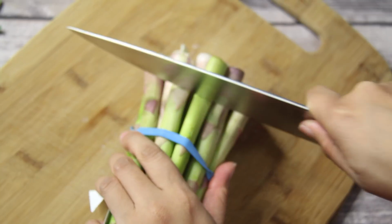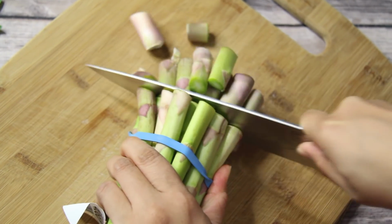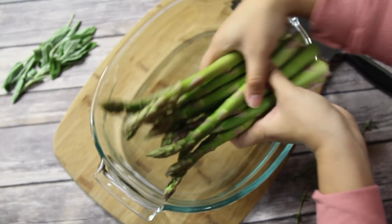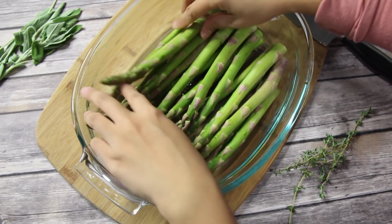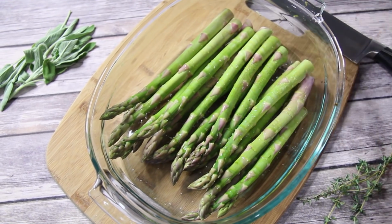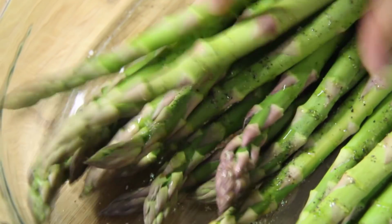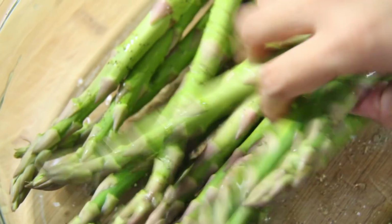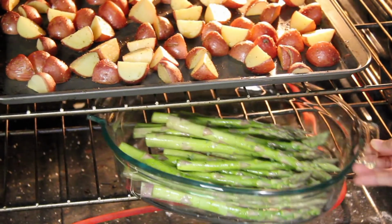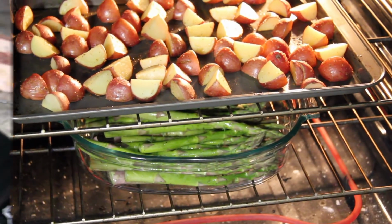I love pairing steak with asparagus, so I cut the ends off and season them the same way I did for the potatoes, adding some extra virgin olive oil, salt, pepper, and garlic powder. You can choose whichever vegetable side you'd like. I think green beans would also be delicious. These cook faster, so place them in the oven for the last 10 minutes of the potato cooking time.